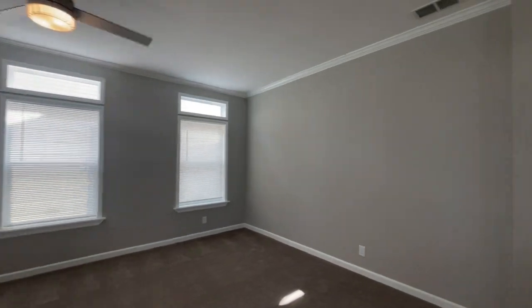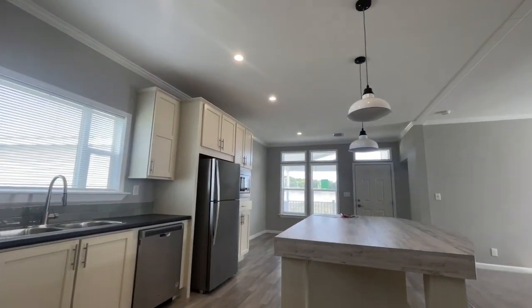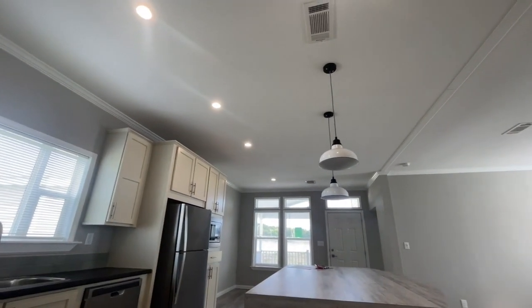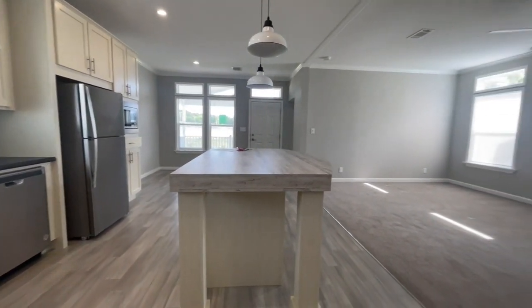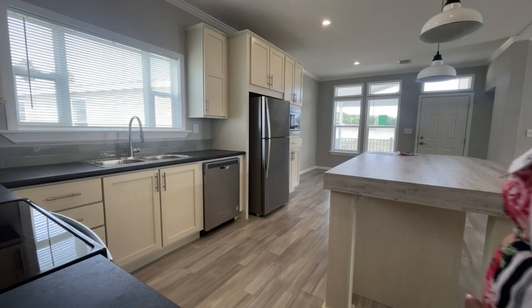I'll tell you the name of it. I'm sort of rushing through this tour because there are people in and out trying to see the homes that are customers. And you never want to get in the customer's way. Okay, really nice.